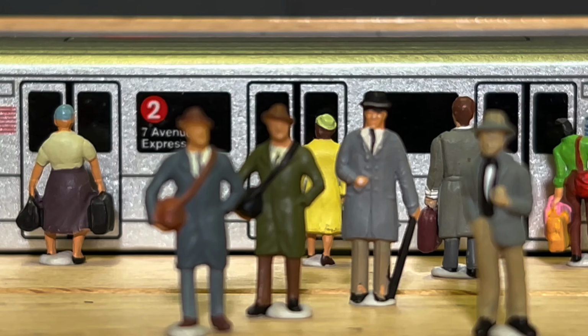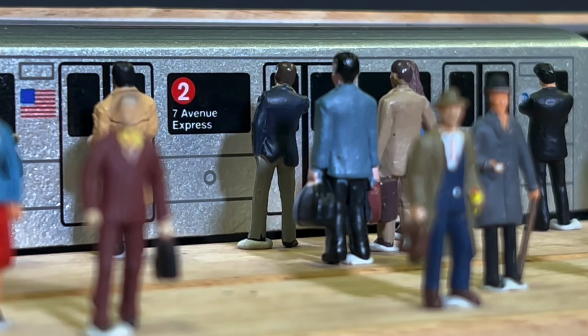This is a Manhattan-bound 2 train. The next stop is Franklin Avenue, Medgar Evers College.